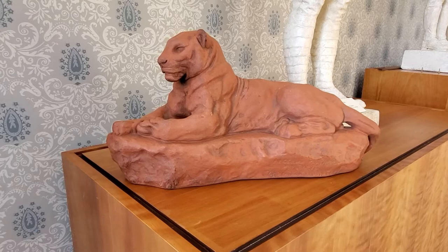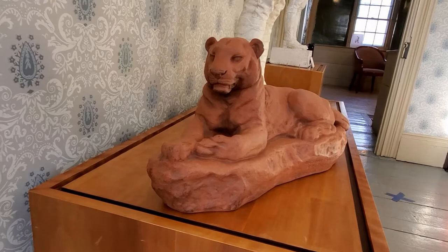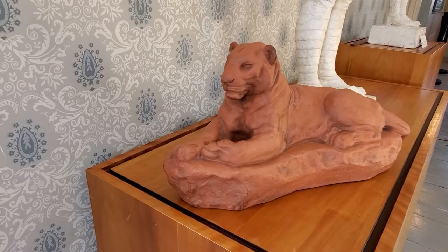Dallin modeled Algerian Panther in the early 1880s when he was in his 20s and studying in Boston with sculptor Truman Bartlett. This work is an enlarged copy of the Algerian Panther, created by Antoine Louis Barye, a French sculptor of animals whose work Dallin admired.